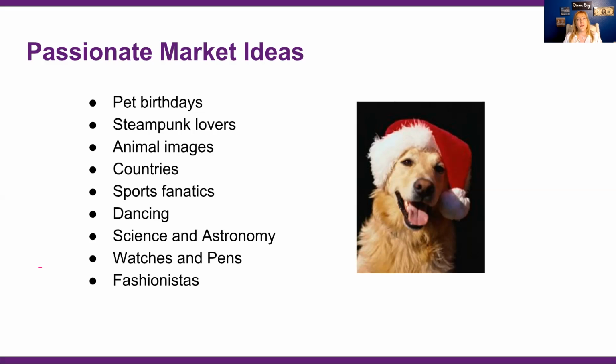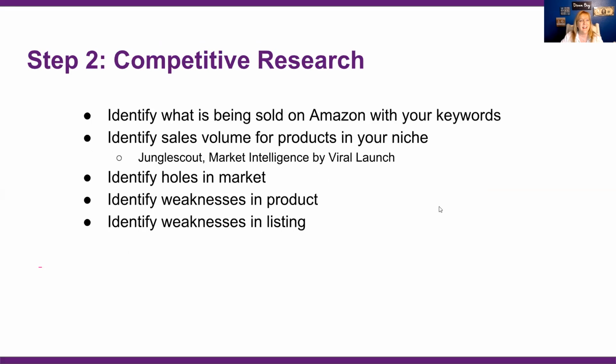Fashionistas, that's a big one. There are so many different styles out there, everything from goth to princess to nerdy to mid-century, 1950s retro. So any fashion related bundle that's around a specific style is a great passion. So let me keep going here. I know I'm kind of slowed down here.